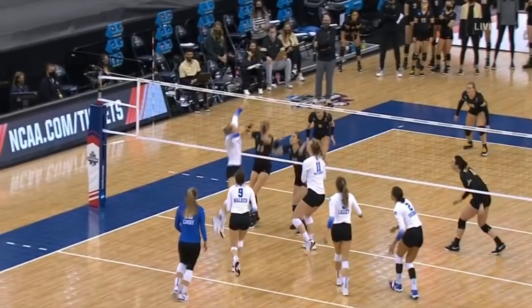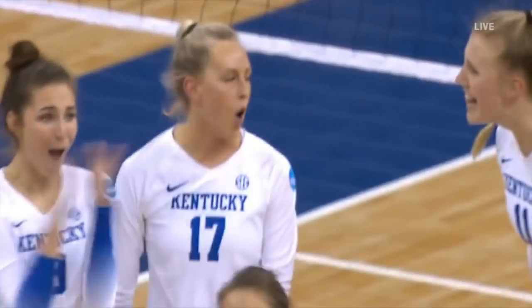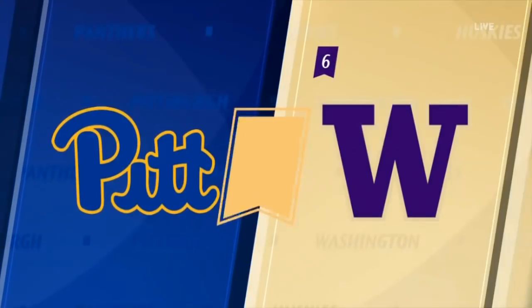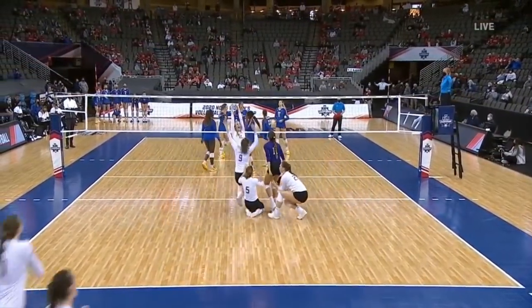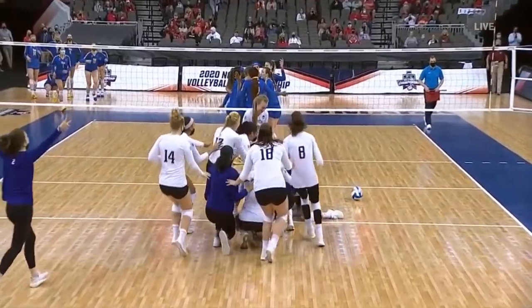Kentucky leads it 2-0. And it was, but today was spectacular. Washington winning early, coming back from 2 sets down. Texas and Nebraska, 2 of the great programs. Just your thoughts on how this day has gone to solidify the national semifinals.